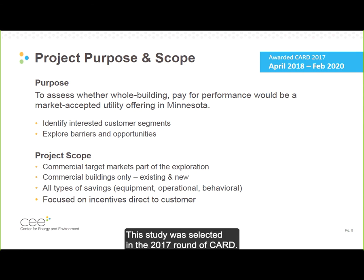This study was selected in the 2017 round of CARD. The purpose of this work was to assess the extent to which whole building pay-for-performance would be a market-accepted utility offering for commercial customers in Minnesota. At the core of the research, CEE would identify interested customer segments, explore the barriers and opportunities for implementation, and identify trends that influence the potential need.